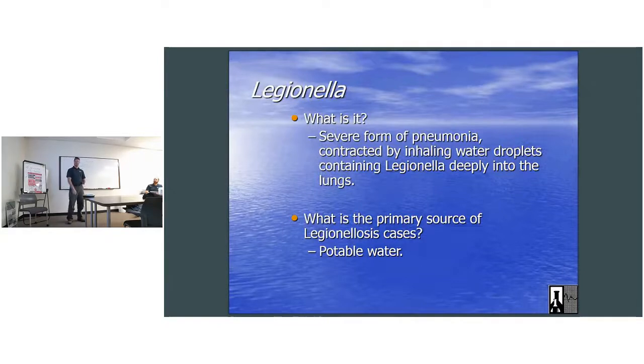What is the primary source of Legionella cases? Potable water. In the UW case and a lot of the other cases, 60% of Legionella cases, may even be higher, is from potable water systems. As they've lessened the temperature in hot water systems, they're not killing off bacteria. And if hot water systems are sitting stagnant by themselves and get introduced back into the main system, that's really common in hot water systems now.